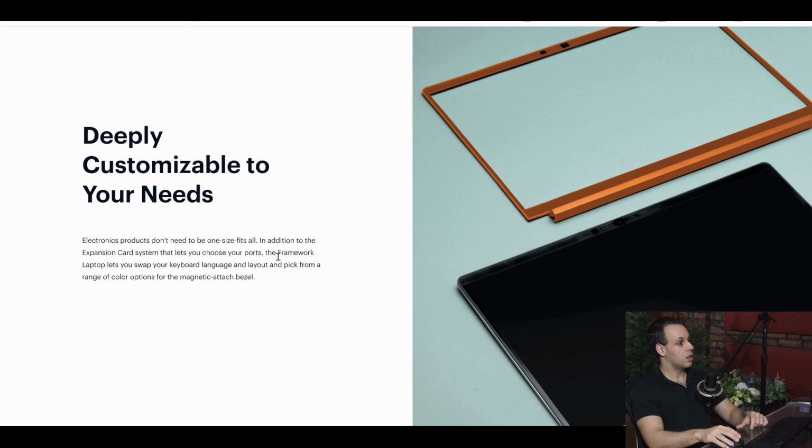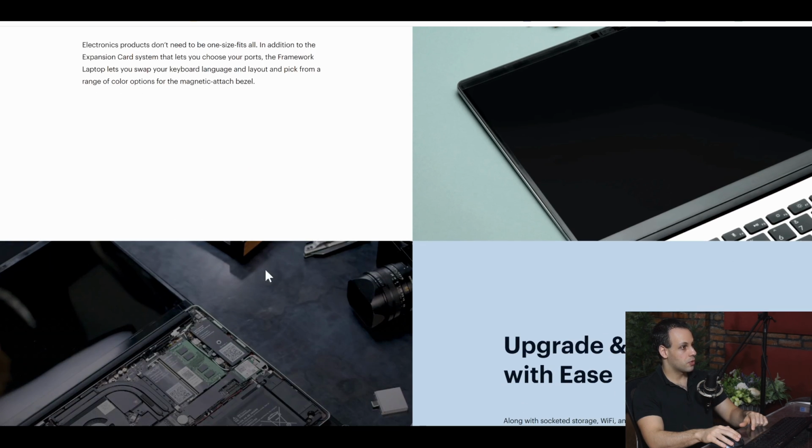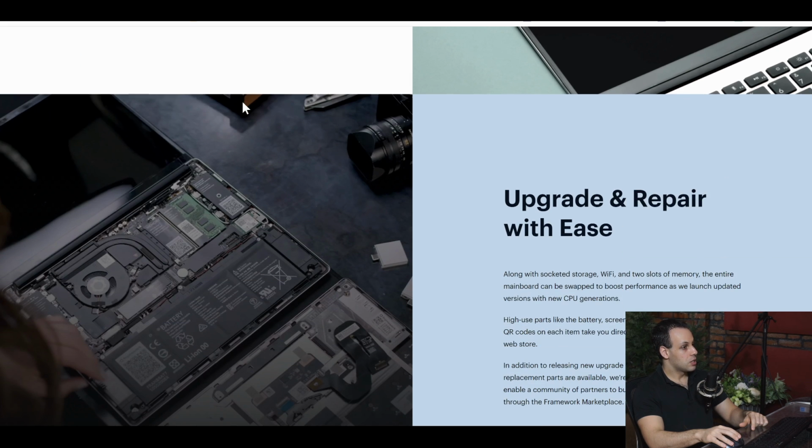In addition to the expansion card system that lets you choose your ports, the Framework laptop lets you swap your keyboard language and layout and pick from a range of color options from the magnetic attached bezel. So now my guess is if they're going to allow you to easily swap out your keyboard language, this is speculation, I don't have confirmation of it, is that the keyboard is not riveted into the case.